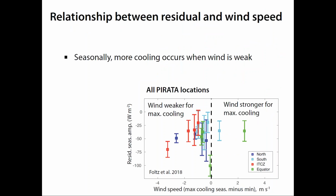Okay, so the first thing you might think is that maybe it's just the seasonal cycle of the wind, right? If the winds are stronger during a certain season, they'll tend to mix the ocean more, and you might get more cooling, and that could drive the seasonal cycle of turbulent mixing and cooling. But it turns out that it's actually the opposite.